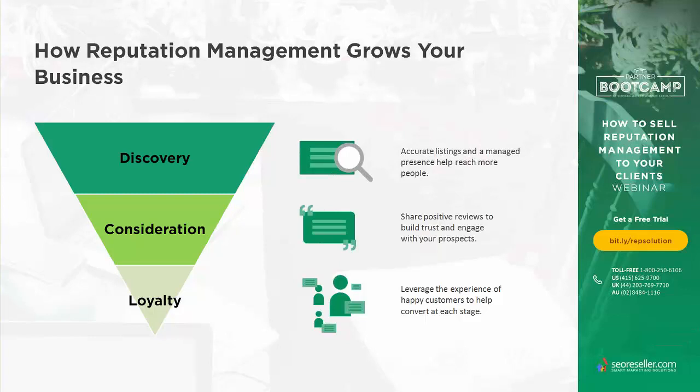And one of the things that we want to point out is how important it is to have accurate listings right off the bat, when people are searching for you and trying to discover your business. Well, not your business, but the customers, well, yours too. But managing that is extremely important. And it doesn't mean that you have to be everywhere to be seen.